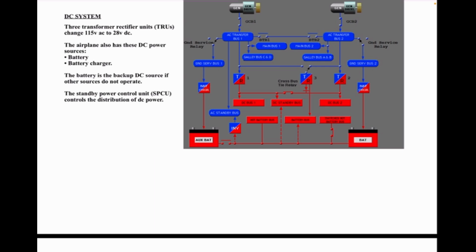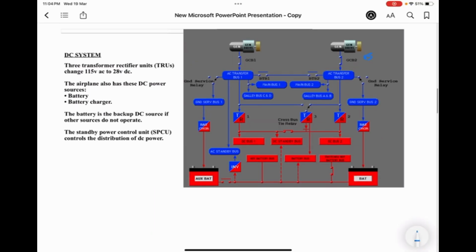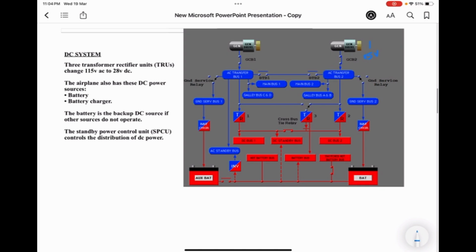So after we get 115 volt from the IDG, it's supplied to the AC transfer bus, and from the AC transfer bus, it goes all the way down to the TRU. The TRUs convert 115 volt into DC volt, 28 volt.